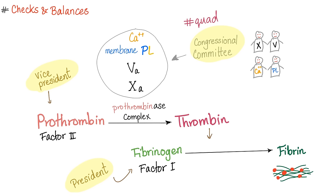Here's a quick mnemonic for you. Here's fibrin and here's fibrinogen. This is the president. Will you leave the president alone to rule the country? No. This is called dictatorship, like the country that I came from. Power corrupts and absolute power corrupts absolutely. We need checks and balances. Let's add a vice president, prothrombin, factor 2. But we need more. We need a congressional committee, has factor 10, 5, calcium, and phospholipid to form the prothrombinase complex. The president cannot act alone without approval of Congress first.